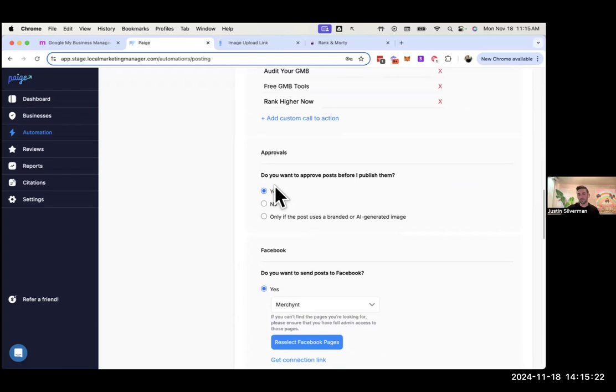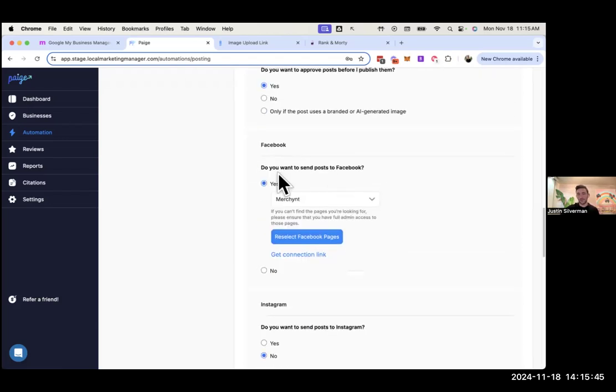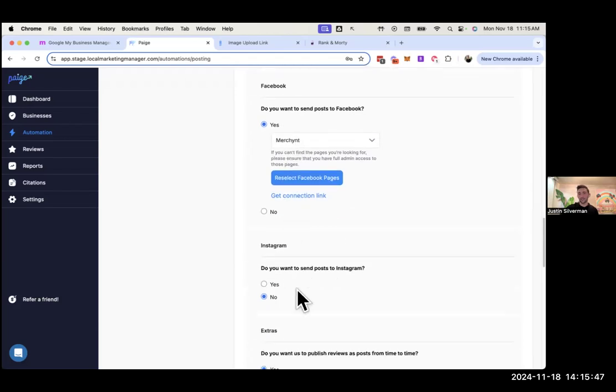You can say if you want to approve content. And so this is where you get into the world of, is it 100% set and forget, or is it like 95% set and forget? So for every content type that Paige creates, you can decide if it needs to be approved, and if so, who's going to approve it. We leave it on yes, approved, just because we want to audit it. But I think it's like 80% of agencies just put on set and forget and say, no, I don't need to approve it. Paige can also publish posts to Facebook and Instagram.